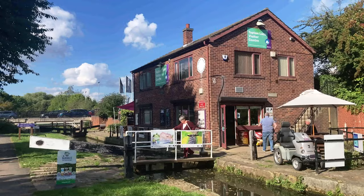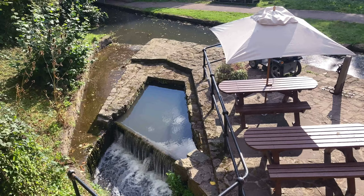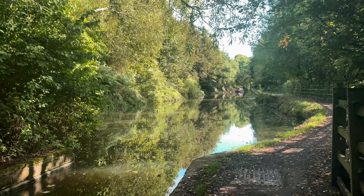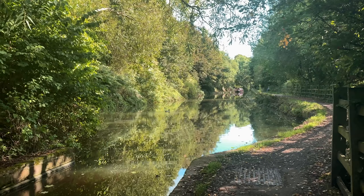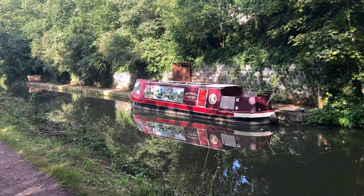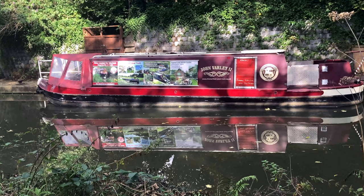The Tapton Lock Visitor Centre, run by Derbyshire County Council, not only offers a wide variety of information, but snacks and hot or cold drinks with a pleasant outdoor seating area. Tapton Lock also serves as the trip boat John Varley 2's embarkation point, taking passengers on the 5-mile journey to Staveley. Built in 2016, it has the advantage of a large foredeck with a wheelchair lift giving access to the less mobile.